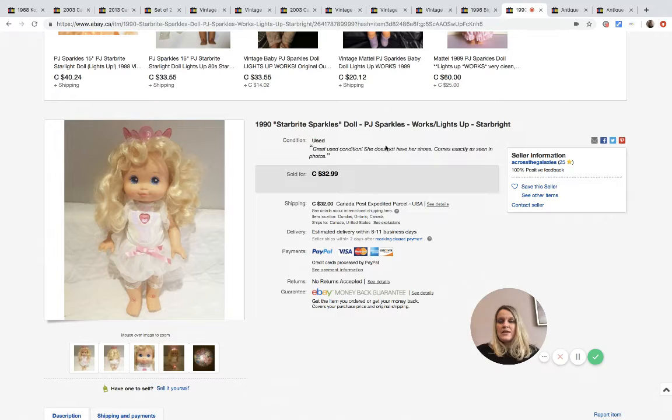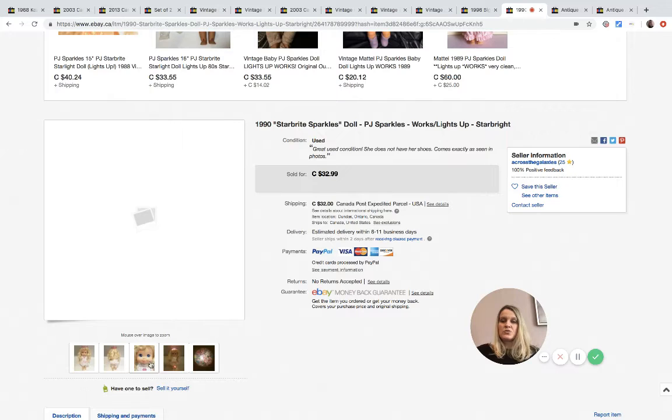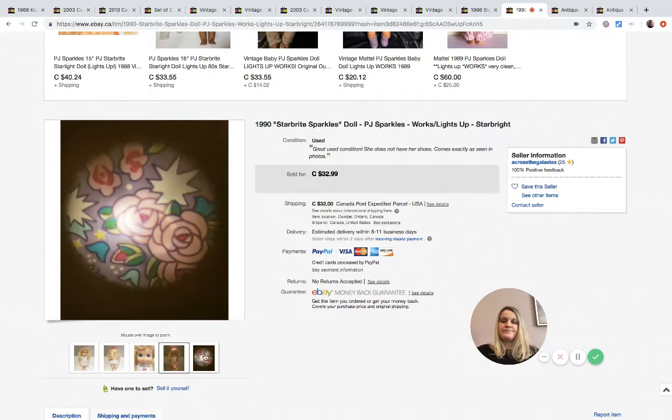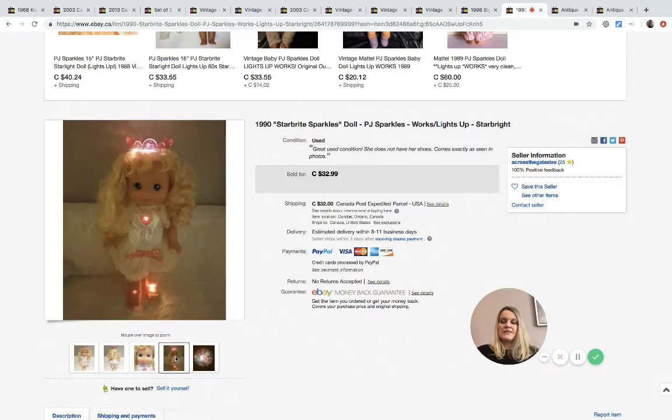All right, Star Bright Sparkles from 1990. $6 from a thrift store, which is $4.46 US, and she sold it for $32.99, which is $24.53 US. How cute is that? I can totally see kids loving that one.